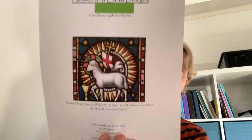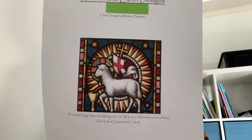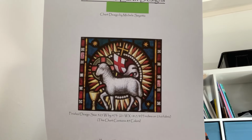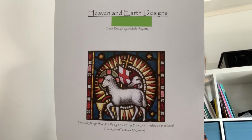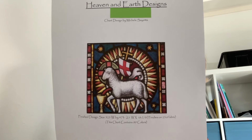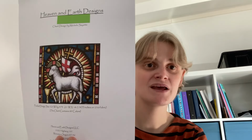And then, of course, I've been neglecting this one. Lamb. It's a custom chart. I took this photo years ago and I asked Michele to chart it for me. I really love the pattern. I'm stitching it for my mum.